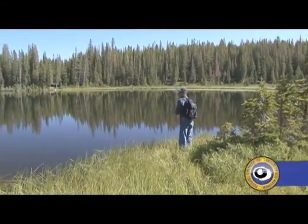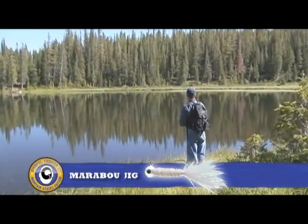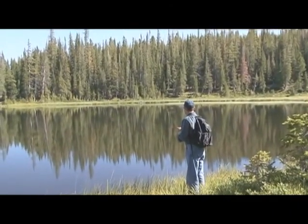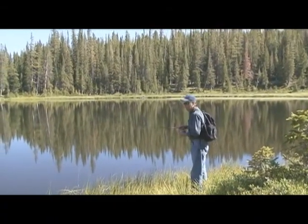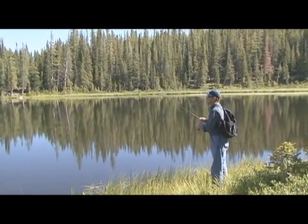So I'm working this little crappie jig. It seems to be our best bet for getting bites from high mountain lake fish on the spinning rod. And like I keep saying, we've got it on a barbless jig. This one is a 1/16 of an ounce, and it's just a little white marabou jig. And it's really designed, like I keep saying, for catching crappies. And I've got it barbless, and I've got it on the 2-pound test. And it's 2-pound test Fireline Crystal, which is a little super line.